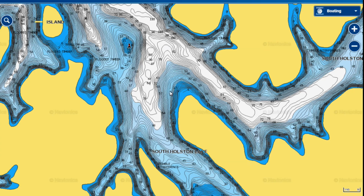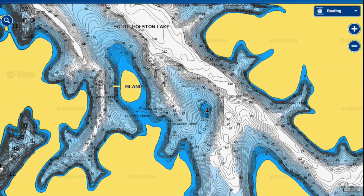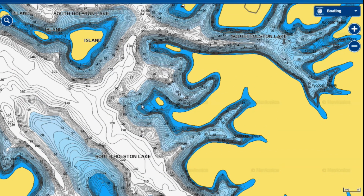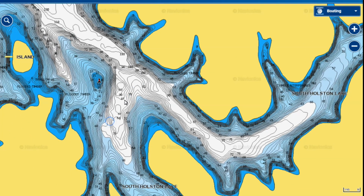This is back in a cove, so it's protected, and smallmouth will come up on these areas and make beds on the humps and on these protected points. Even this point here, and even smaller points, for example this small pronounced point here. So those are going to be the areas that I really focus on.